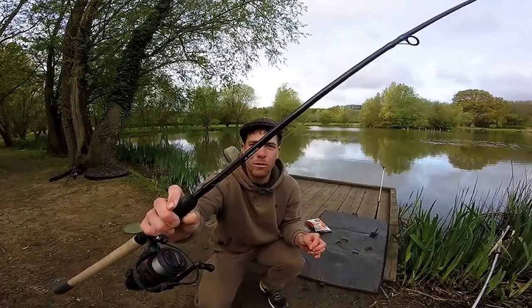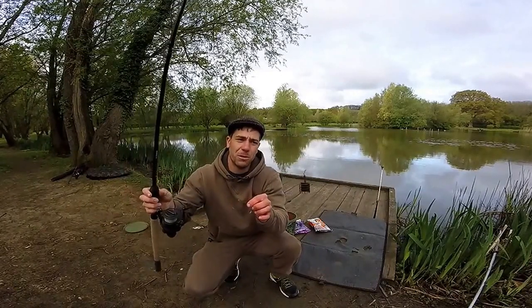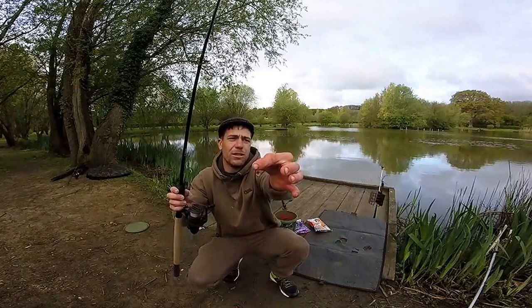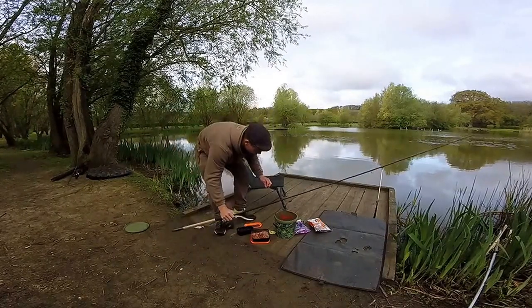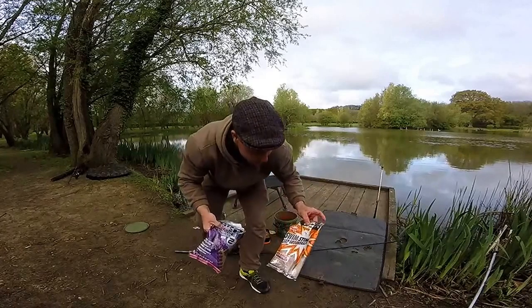I've got a 10-foot quiver tip rod there, and I'm going just on a feeder. Matey in the shop tipped us off on a few bits to use. This is a 2-pound hook link, size 18 hook. I'm just going to fish a double maggot on the quiver, and then for the ground bait, in the shop, Matey tipped us up on this.